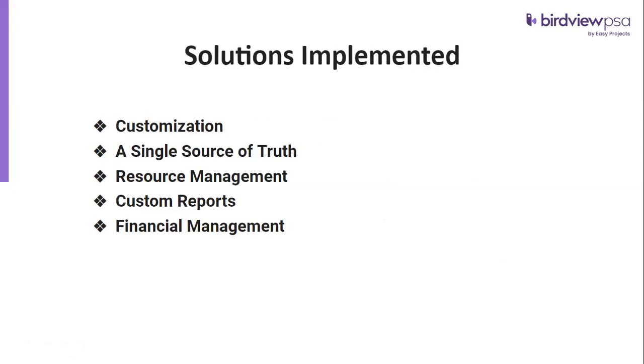The solutions that they implemented. The first thing that they did was customize their system. Birdview is pretty adaptable that way and can be customized quite a bit. So what they did was they benefited from this customization across multiple functionalities within Birdview.